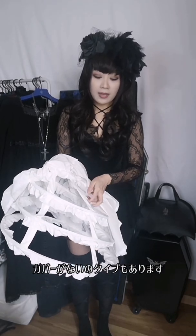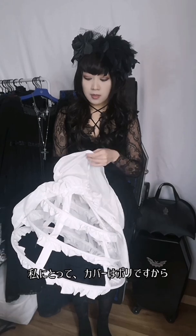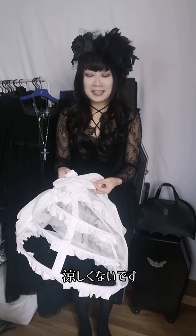Some of them just come like this without this covering, and according to the sellers, it's supposed to keep you cool in the summer. But in my experience, because this fabric is polyester, it doesn't do much for the cooling effect. I still feel really hot in the summer wearing this as a petticoat.